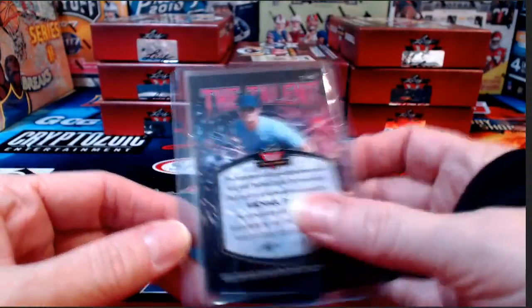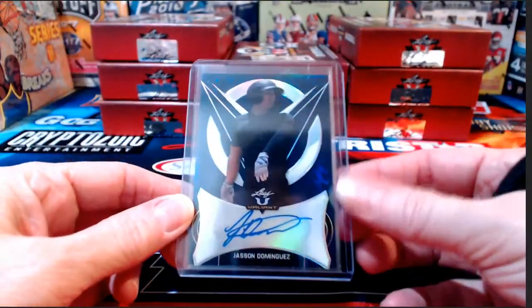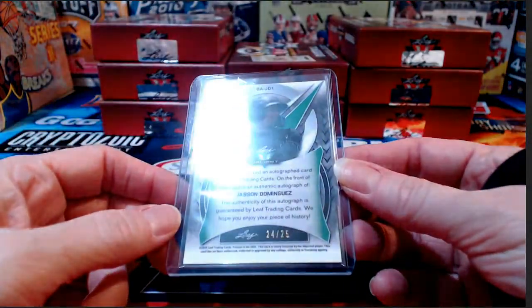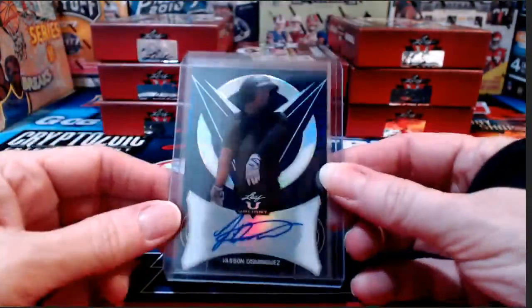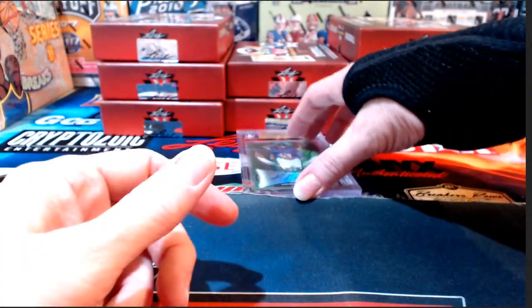Michael Busch, numbered to 99, the Dodgers. Oh, there you go, Yankees. Right there. That's the man you want. Jasson Dominguez, numbered to 25. Yankees, nice hit. Lisa needs the Reds.